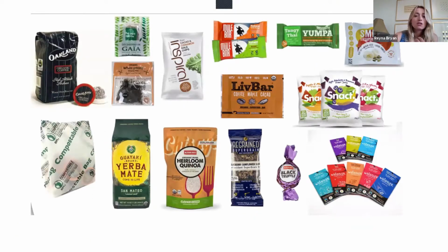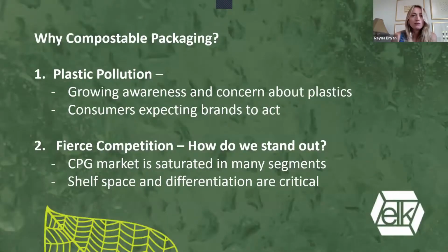And as you can see, there's a lot of different products on the market today. This is just a brief snapshot, but we can do vertical form fill, pre-formed pouches like stand-up pouches, high barrier bags like coffee bags. So if you are in a dry, shelf-stable type product, then you most likely can get into one of these structures. So let's jump right into why compostable packaging.